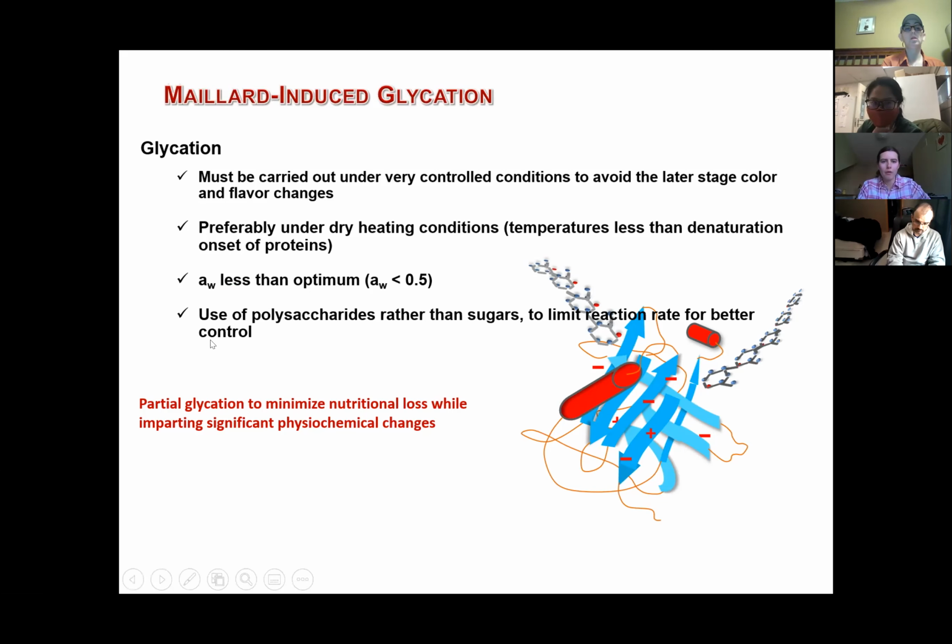And we want to use saccharides or carbohydrates that do not have high reducing power, because when you have a sugar with high reducing power, you cannot really control the reaction. The reaction goes fast and it propagates faster because of the smaller molecular weight, and then you have less steric hindrance, and then you have more interactions, and the reaction can go faster, which you cannot control. And you also want to limit the reaction to something we call partial glycation.